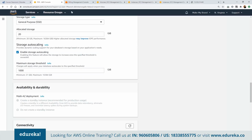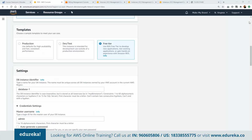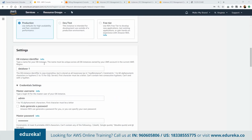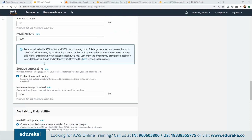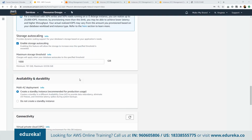Here we can scroll down to availability. If we are going for a production environment, obviously we have to make sure that we choose a standby instance as well. If we switch to the production environment, we have the option of creating a multi-AZ deployment. That means, based on the budget, we can maintain a standby instance in another zone, so that if one instance is down, users will still be able to access data from the copy deployed in another zone. This is something we get only in production, not in free tier access.